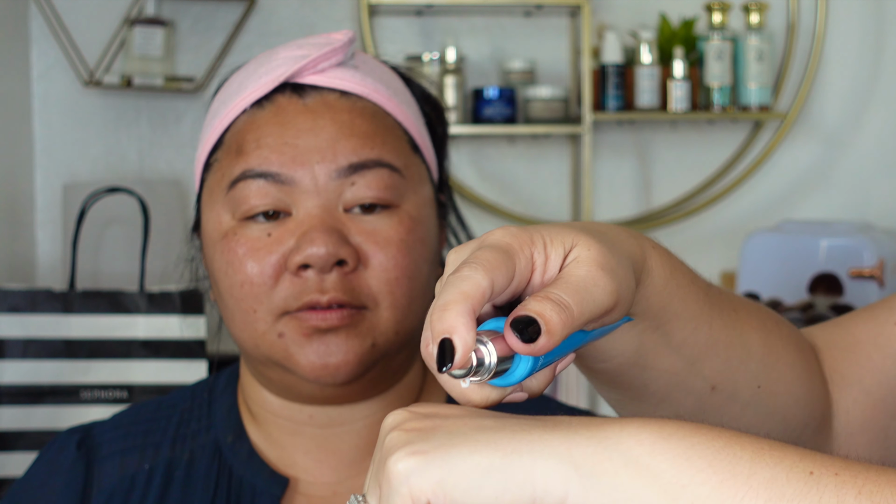We are starting off with the QMS Active Glow Tinted Day Cream. So it gives a little glow, hydration. You can use it on its own or under foundation, or like I mentioned, you can.